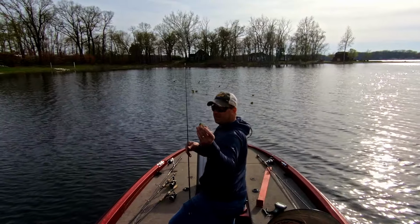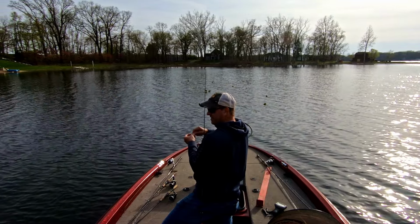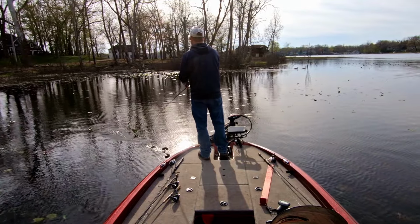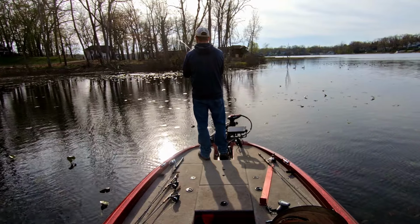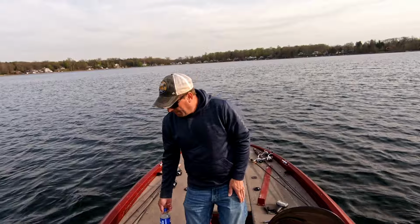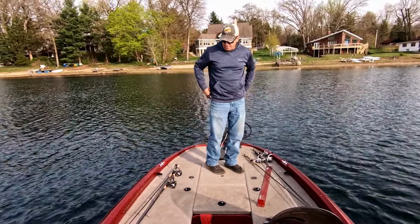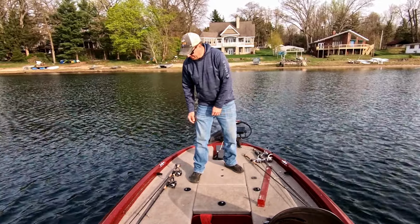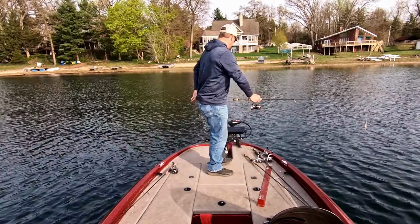Switch to a chatterbait. See if that does any better than the trap. Caught nothing. Alright, let's try another part of the lake. So we'll put the jerkbait over here, up around the shoreline. Deep from the start. Very shallow.